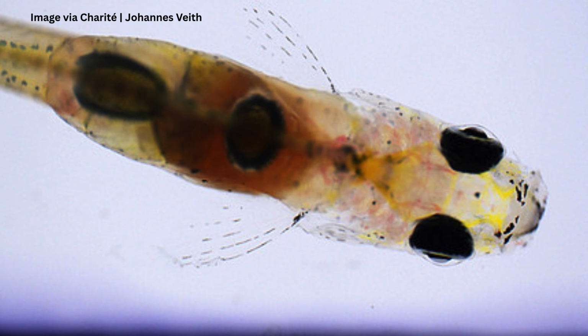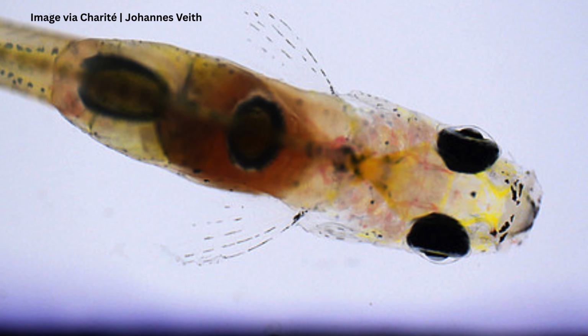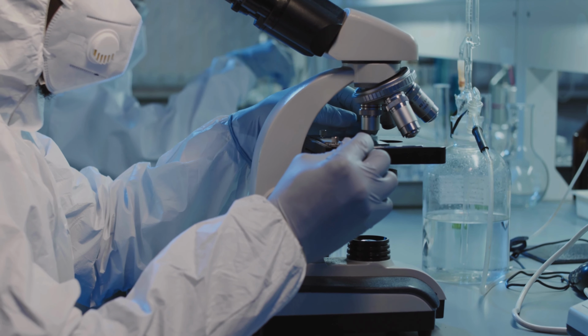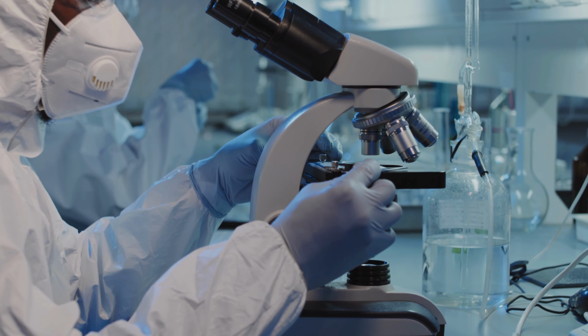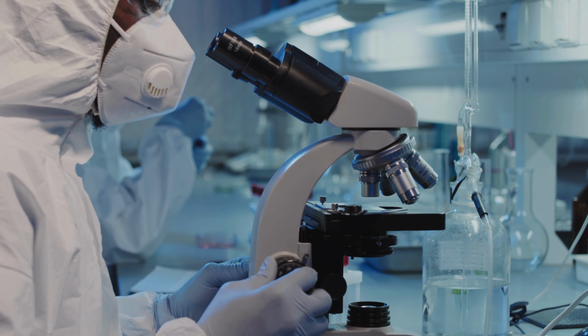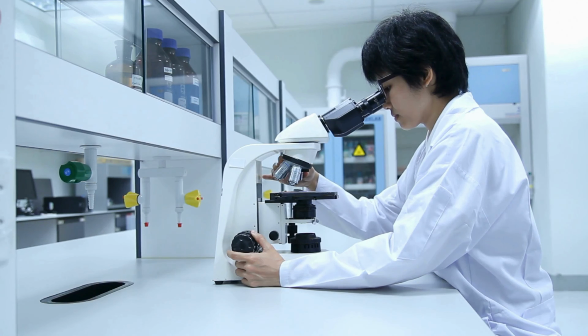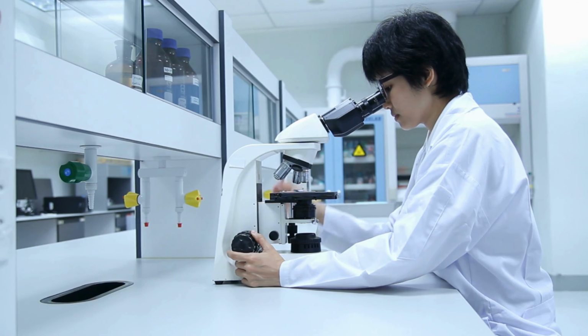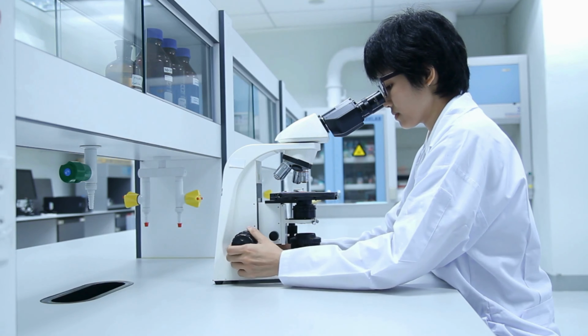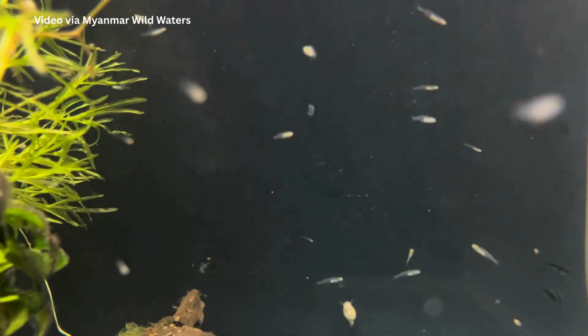And because it's genetically tractable, meaning scientists can alter its DNA easily, it's the perfect subject for experimental models. Want to know how a particular gene affects memory? Pop it into a Danionella. Want to track neuron firing patterns during learning? Just turn on the microscope. We've entered a new age of brain science, and this little glassy genius is leading the way.